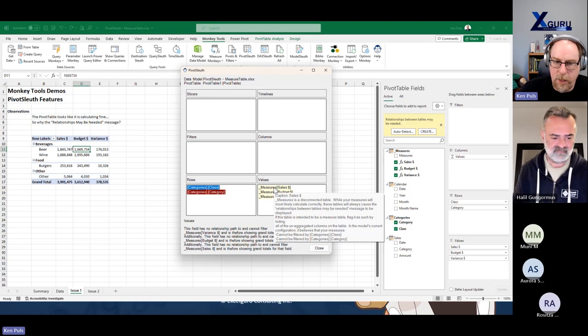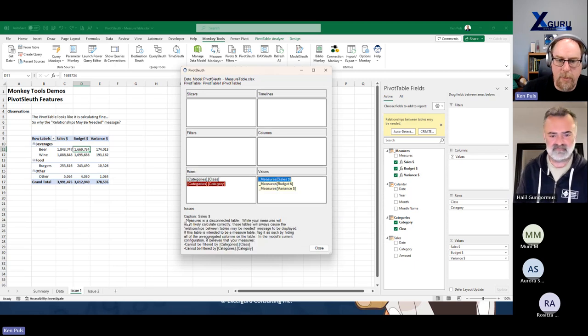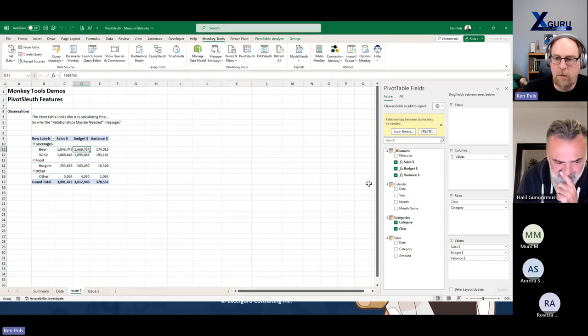And if you actually mouse over this or select it, you'll notice that it says that measures is a disconnected table. Your measures are probably working, but they're always going to cause this message to come up here. And we'll tell you what you actually need to do. We think that you should probably hide this. Okay, so here's the deal.